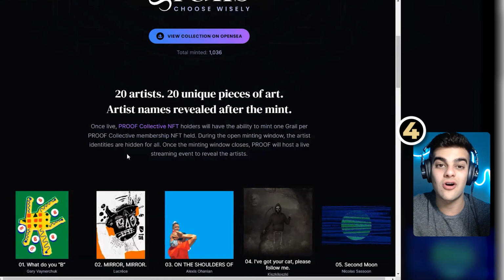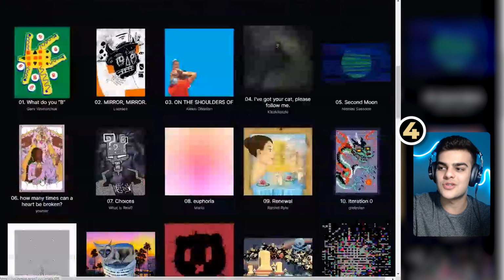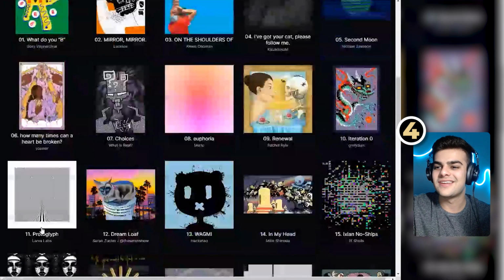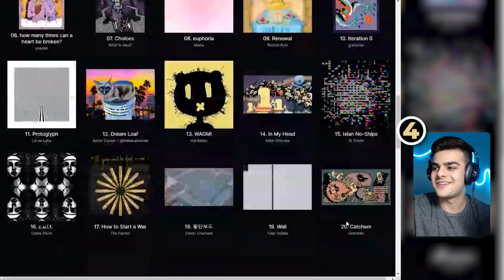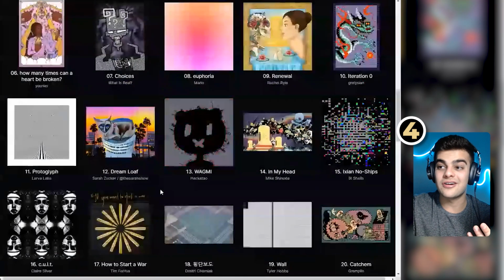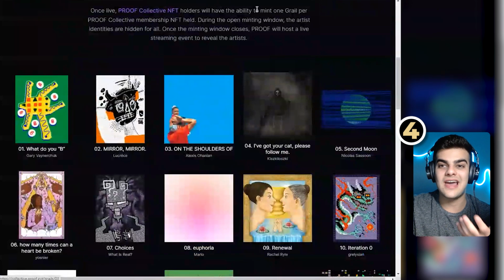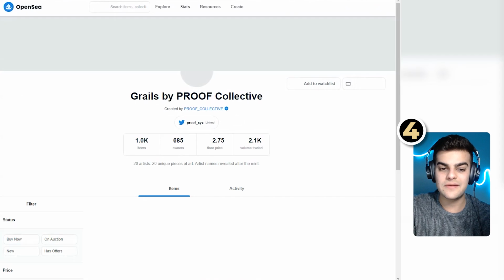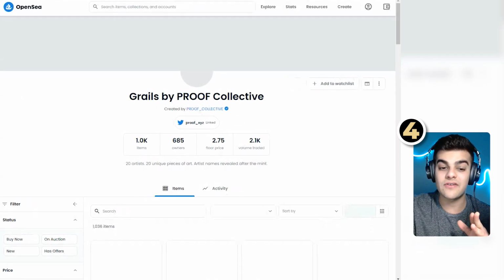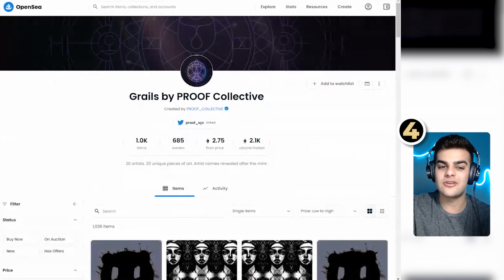They revealed who the artists were after the minting window closed. So we can see Gary Vee is one of the artists. Larva Labs is another artist. Gremplin, Tyler Hobbs, Tim Ferriss. So very cool art, very different styles, but with some very large names in the NFT community. We can look at how those are doing on OpenSea. Currently, there is a 2.75 ETH floor with 2,000 ETH in volume traded. So you can see their projects definitely do well.